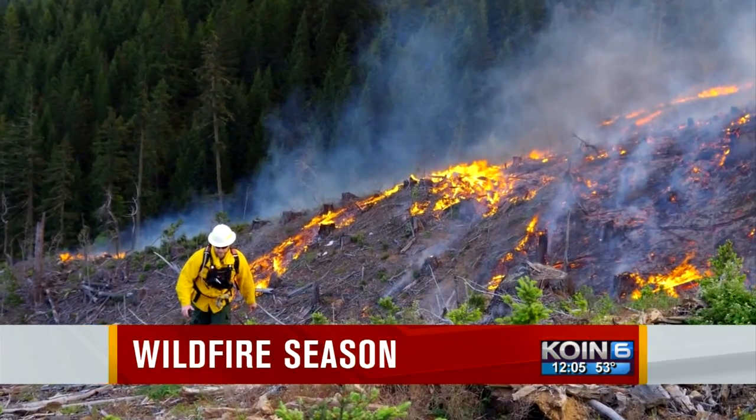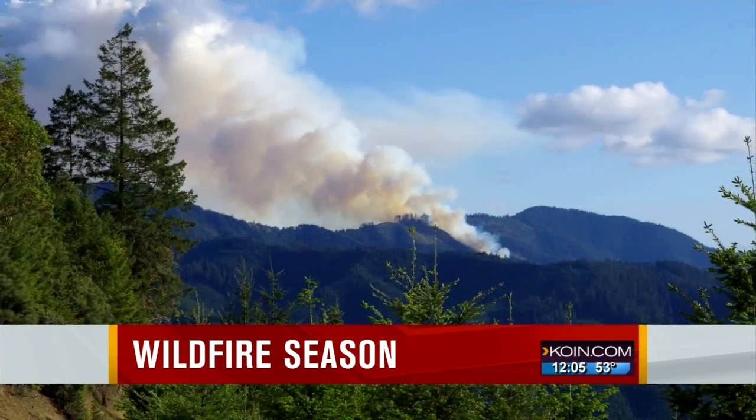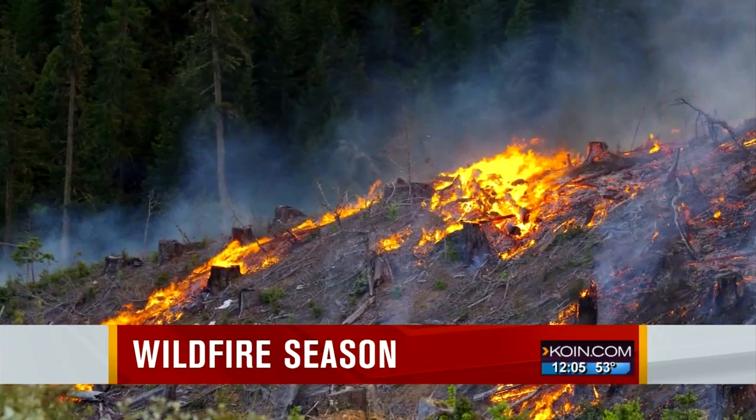60 firefighters are battling a 100-acre wildfire near the southern Oregon town of Glendale. Yeah, we have some pictures from the Peavine Creek fire. The flames are not threatening any homes. This is just the beginning, though, for what could be the worst wildfire season yet.